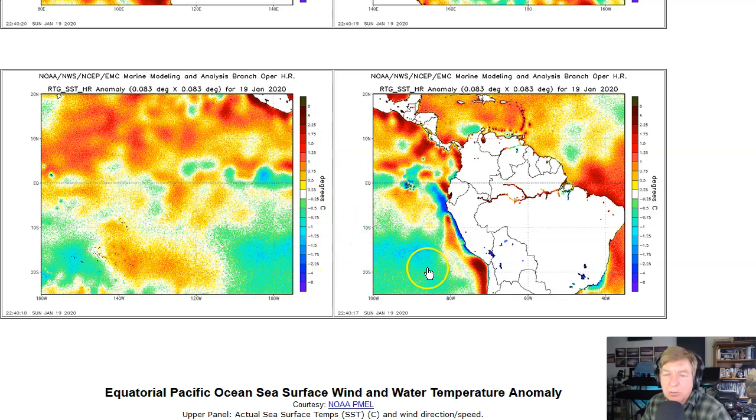It's this cool pool down here that's been in place, I think it started last summer, and is continuing to hold now, sort of preventing the Kelvin waves from being as strong as we think they could and from impacting Ecuador as strong as one would hope for. But still, general warming in control.